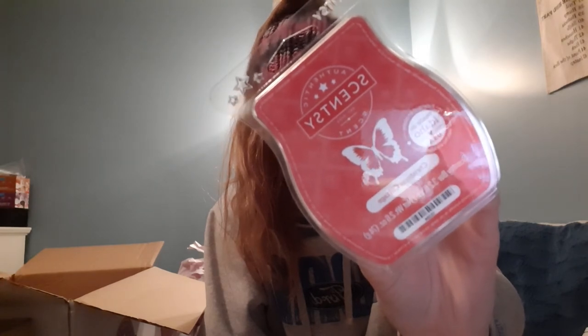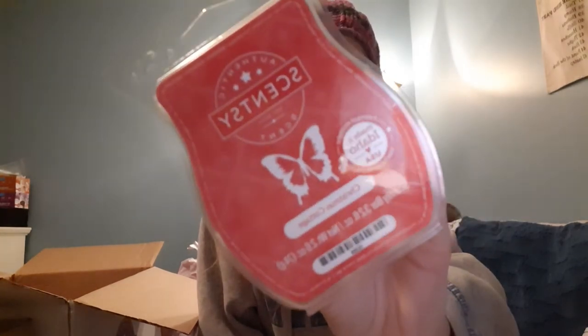We have, I didn't know this was spice. Christmas Cottage. A cozy, inviting blend of Valencia oranges, raspberries, cloves, and spices. It smells like a spicy, Christmassy section in a craft store. That's really nice. It's different. It smells good. It smells like a craft store to me, but I like the smell of a craft store.